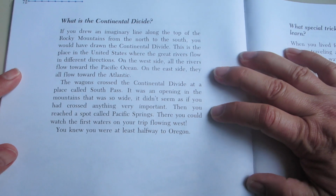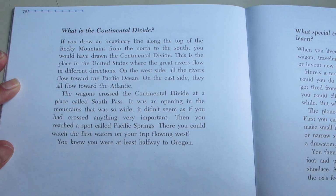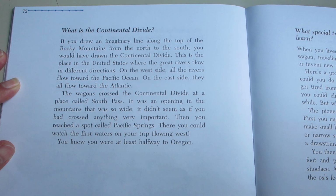What is the Continental Divide? If you drew an imaginary line along the top of the Rocky Mountains from the north to the south, you would have drawn the Continental Divide. This is the place in the United States where the great rivers flow in different directions. On the west side, all the rivers flow toward the Pacific Ocean. And on the east side, they all flow toward the Atlantic.